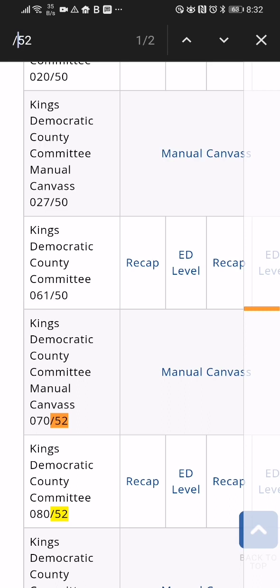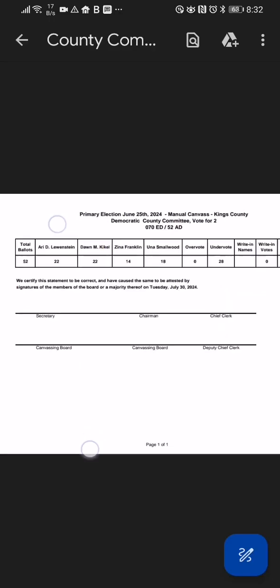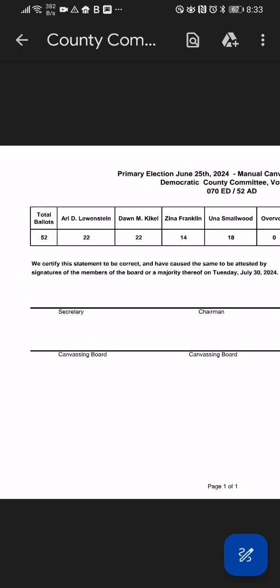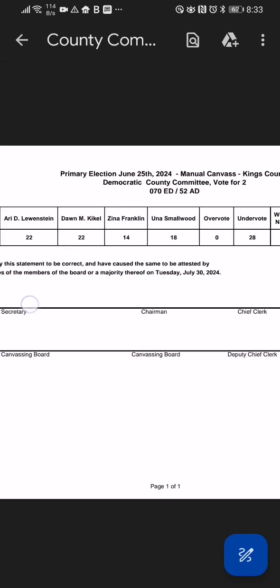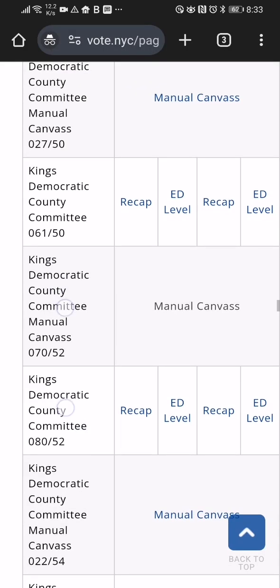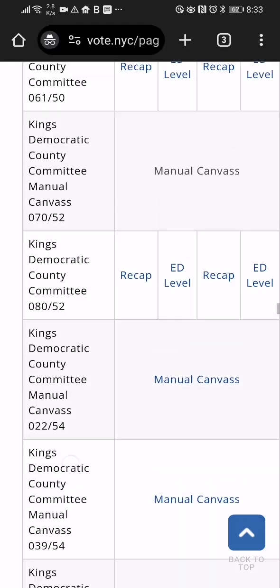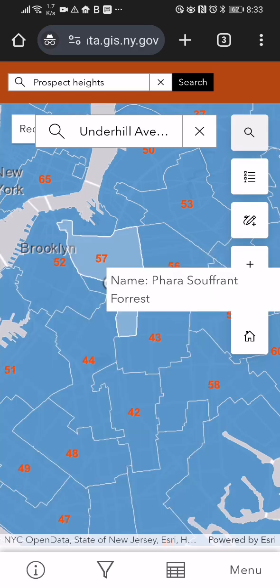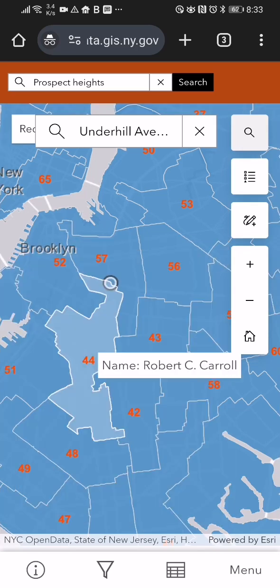Recap. So in 70 and 80, it'd be nice to get all this in a searchable database. Look at this. Holy Toledo. So there was an election where it's practically tied. If we know any of these people, Ari Lewinson, Dawn, Zena Franklin, I don't understand this stuff. It's really bad. But the point is that if we go back to the map, it seems as if it's not as contested here in 57 or in 44. Well, the point is that these things are documented in some horrific way, so we should use that information.